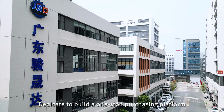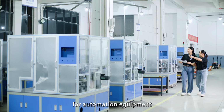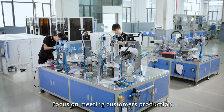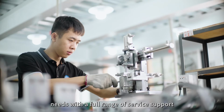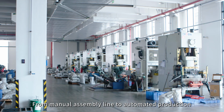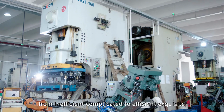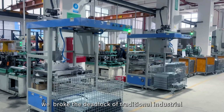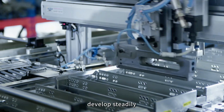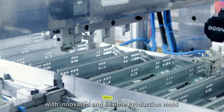JSD is dedicated to building a one-stop purchasing platform for automation equipment, focusing on meeting customers' production needs with a full range of service support. From manual assembly line to automated production, from inefficient to efficient and exquisite, we broke the deadlock of traditional industry, developing steadily with innovative and flexible production modes.